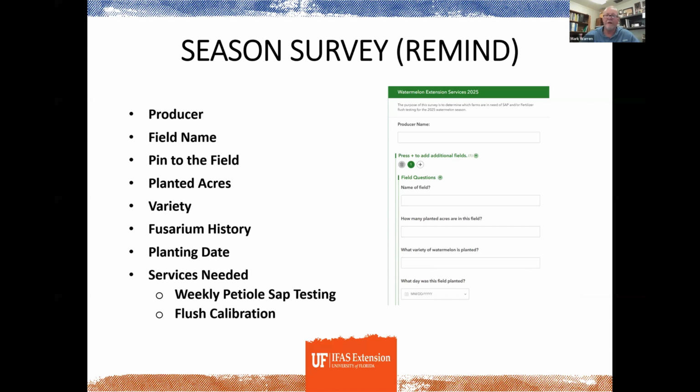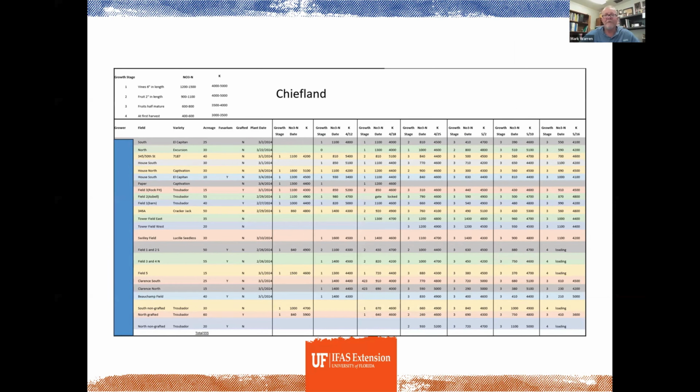The farmers that are interested reply back, and automatically this information populates into this next screen, which is a spreadsheet that we have. I've covered up the producers' names there, but anyhow, you can see it has the field listed, the varieties, acreages that they have planted at each field.